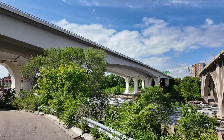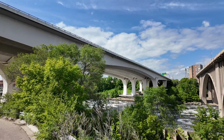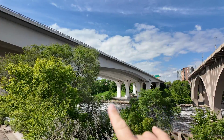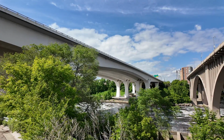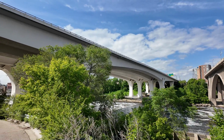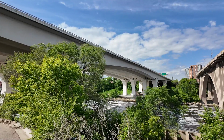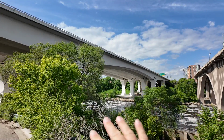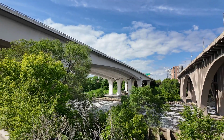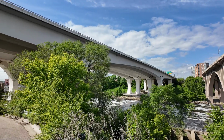This is 35W Bridge. This is the new version of the one which fell into the river there. Now you can see it's probably the most traveled bridge in the city, one of the main highways through Minneapolis. So yeah, I can just imagine those multiple lanes of traffic just collapsing into the water here. One of the scariest things I could ever imagine is being on a bridge collapse.